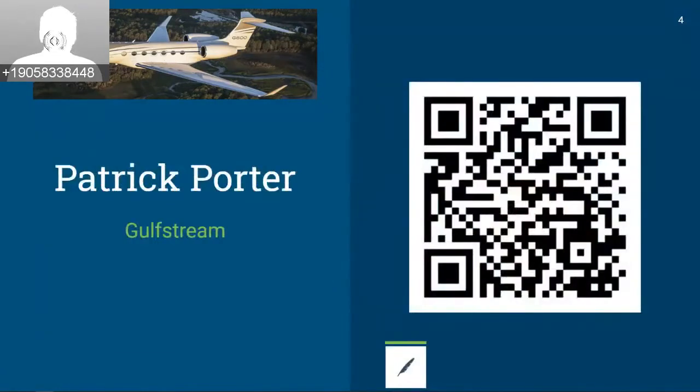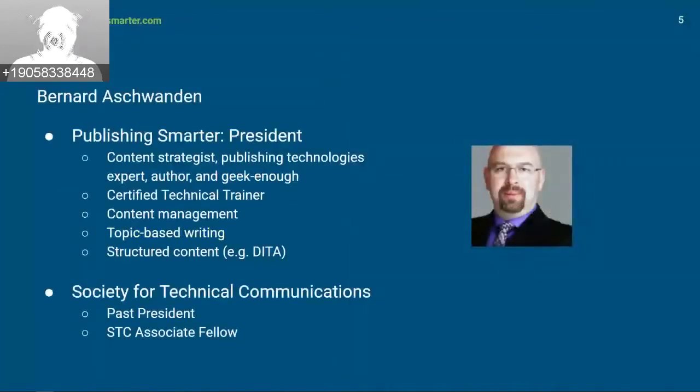And if people want to reach out and contact you, I've put up a QR code here. If anybody wants to scan that, if you go back afterwards, that'll give you a chance to jump in and see what's there. On my side, I have been involved in DITA for quite a while. I have a company called Publishing Smarter. We do a lot of work around content strategy. We do a lot of work on template setup, configuration, conversion. And it's been a really interesting project between the two of us in order to work our way through and get all of this going.